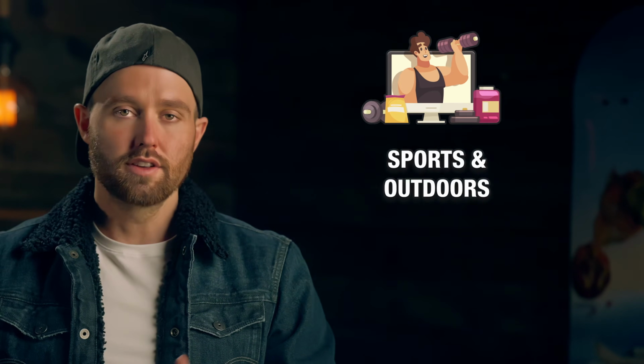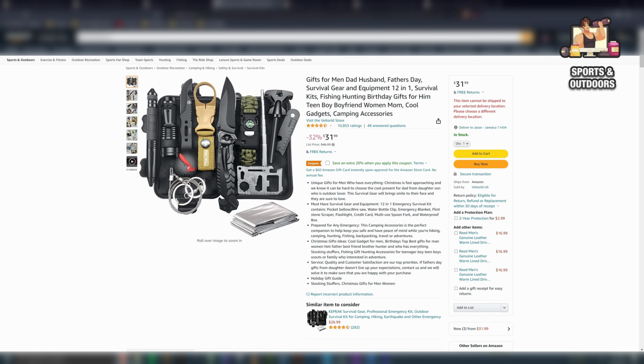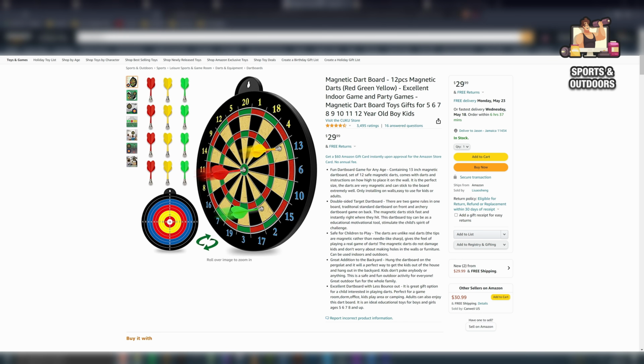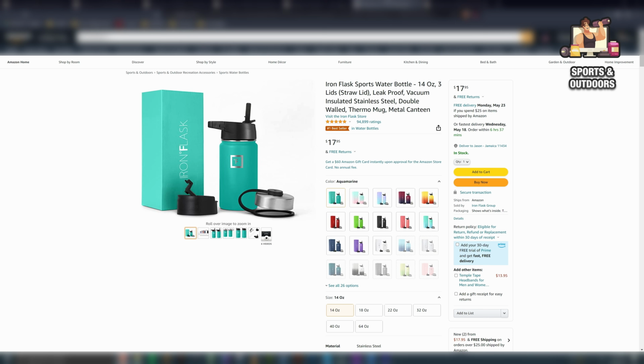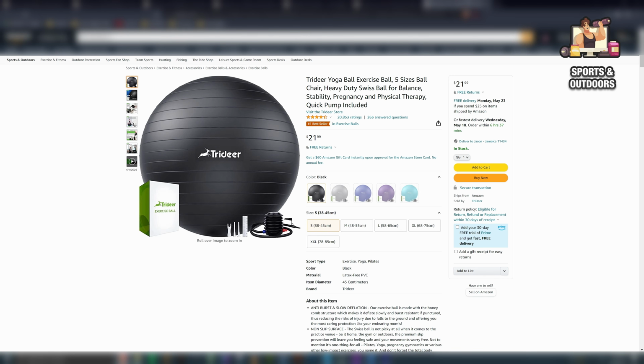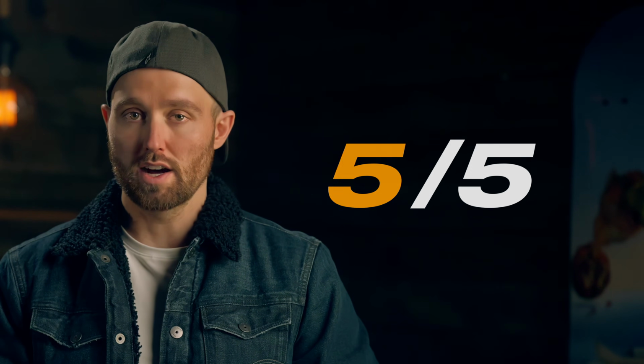Sports and outdoors. Here we have a gift ideas page and most wished for page. The specific products we found here, this tactical survival kit and this magnetic dartboard. And on the best sellers list, we also found these specific products, this sports water bottle and this heavy duty yoga ball. So sports and outdoors is a highly giftable category. I'm going to give this one a 5 out of 5.